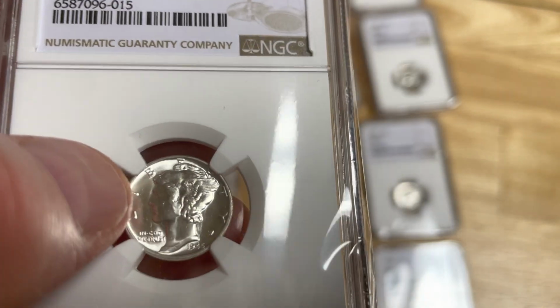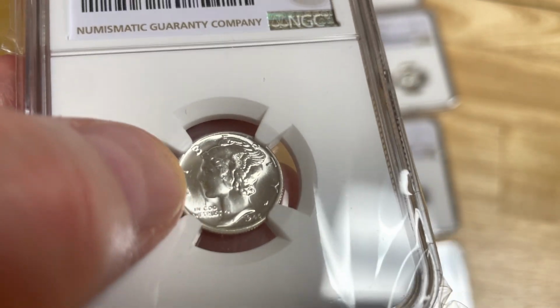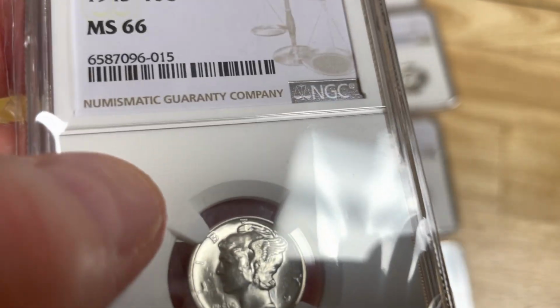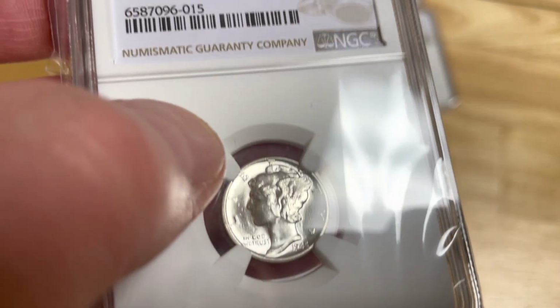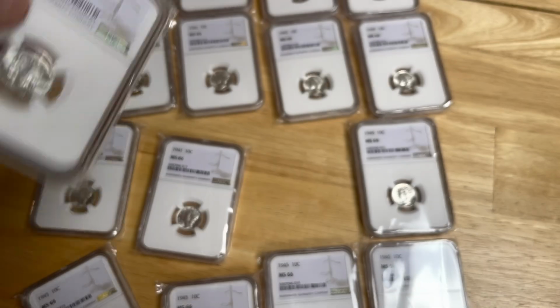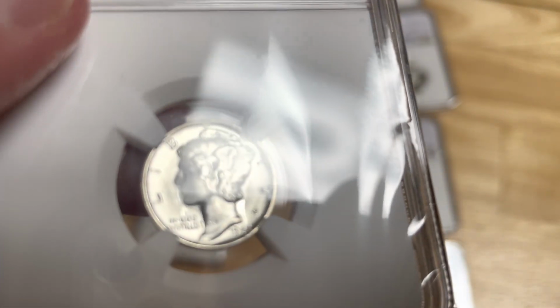I know just by looking at this, because I examine coins daily, and I've had these under the microscope, these are probably actually a little bit undergraded. 66. There are a few in this pile that could hit at 67. And I hate to tell everybody this. I know you're going to get mad and write it in the comments. I think there's at least one that could be a 68 in this pile. Right in this pile right here. However, I don't know that I'm going to be the guy to bust it out and send it back in.